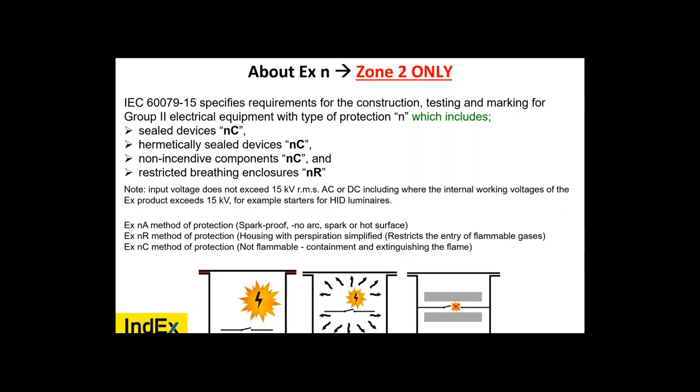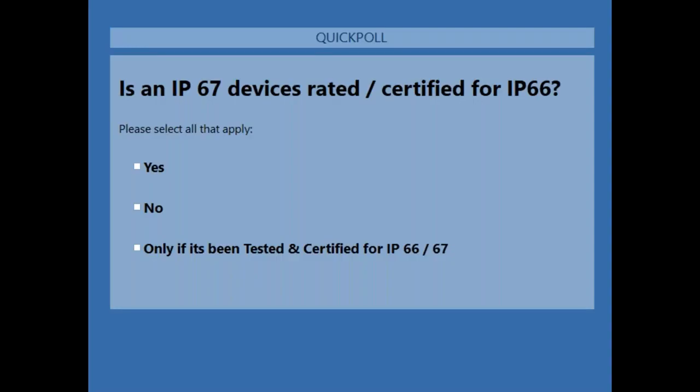Now, let's go to the polls. Let's see if anybody has been watching our previous presentations and their input on this one. Is an IP67 rated and certified device rated and certified for IP66? Multiple choice. So these polls are anonymous, so please do not worry as to what your answers are. Give your honest assessment.